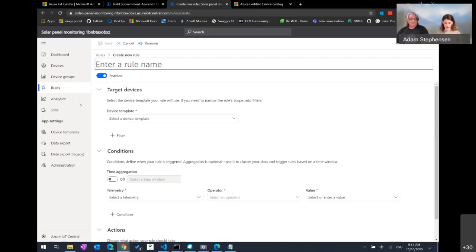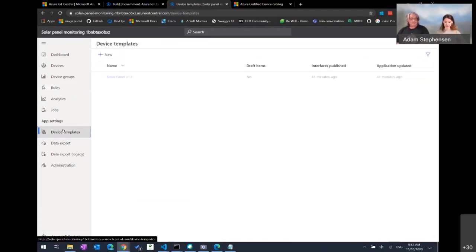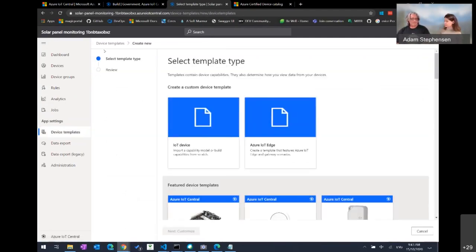Awesome. Cool. And then the next part here is we understand that you might have a large variety of different devices that will have different connectivity options and they will be sending different types of data. So to manage that, there is a feature called device templates that you can create based on different types of devices that you will have. Whether it's an edge device or an IoT device, you can create a device template for your specific set of devices.